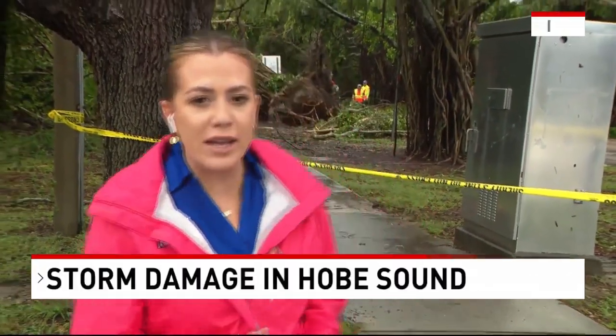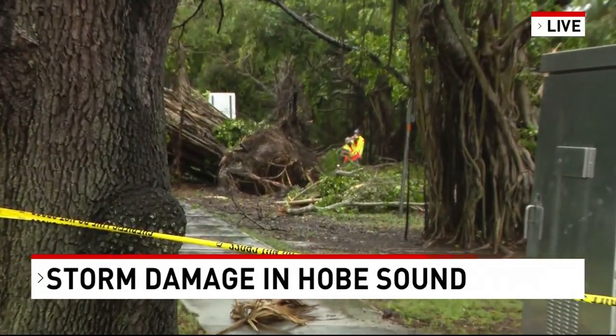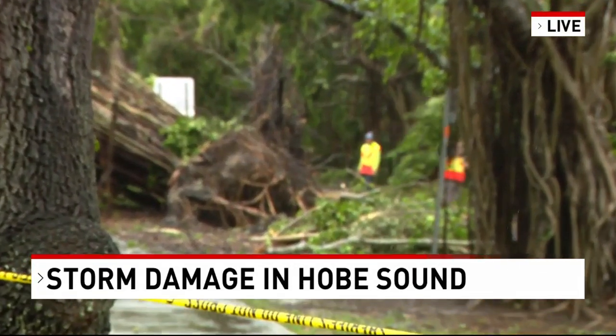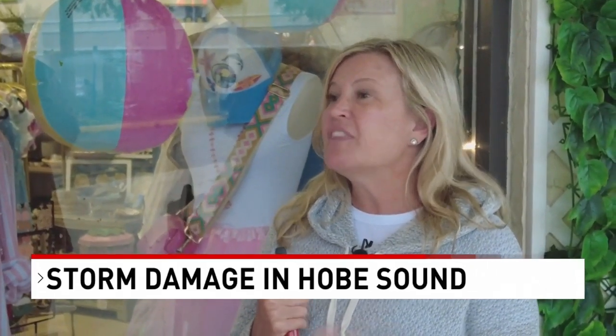That possible tornado traveled for about 1.5 miles from Federal Highway down here to Bridge Road, leaving behind a path of destruction. It's just crazy. Yeah. How quickly things change.